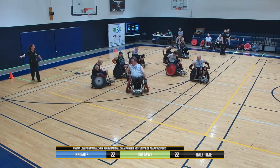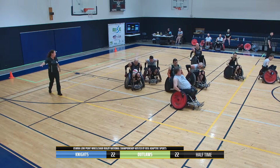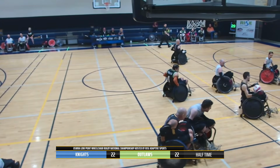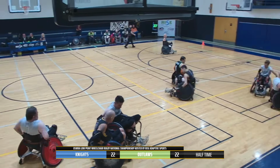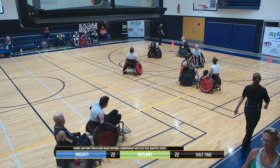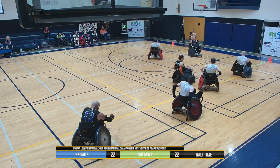Brian Spurley takes the inbound. He's working his way up behind some center blockers. Now finds his way to the right side of the court. Dumps a pass off to Sebastian Broussard. Keeps the ball, cuts back center. Takes it all the way around the left side of the key.